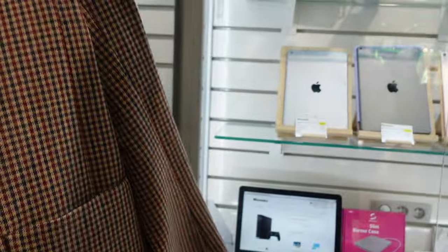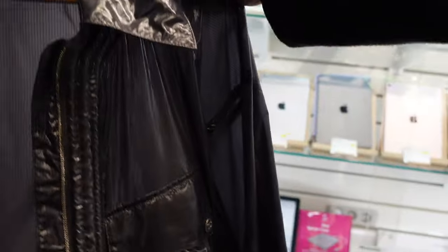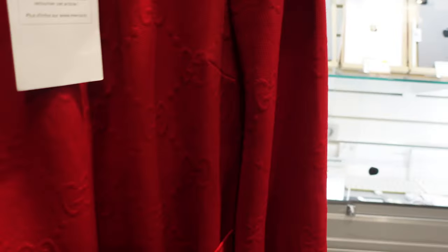Yeah, so everything in here is secondhand. It's a little higher end than what we were just seeing. Oh, this is a really cute Chanel, like, windbreaker type jacket. And this is a, like, a Gucci dress. Wow. Okay.